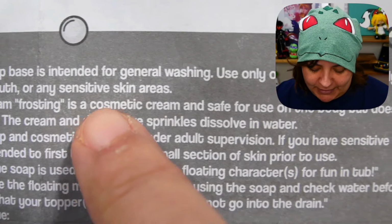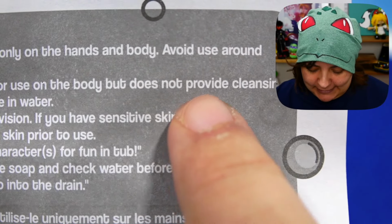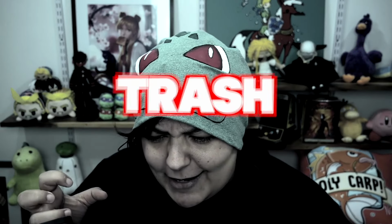Not even a great activity. It still smells like beer. Oh, and one last thing about the cream. The cream frosting is a cosmetic cream and safe for use on the body, but does not provide cleansing function. So basically, this cream is as useless at cleaning you as it is me trying to follow a calendar that I set for myself, which means it's absolutely useless. And so in my opinion, this kit goes in the trash.